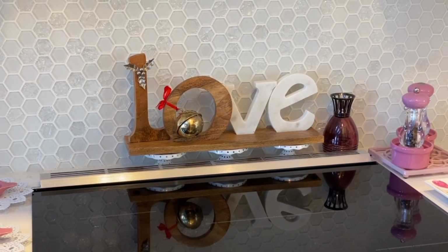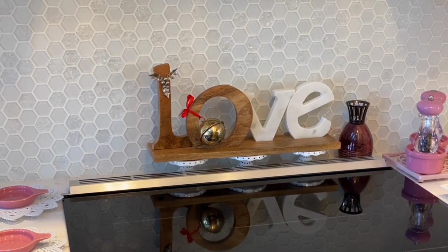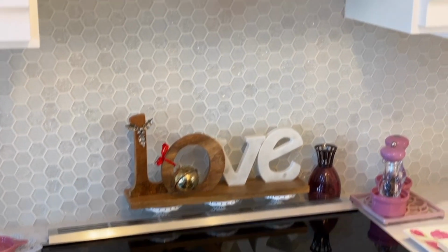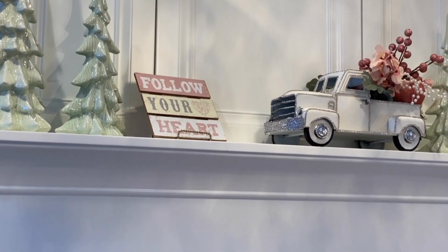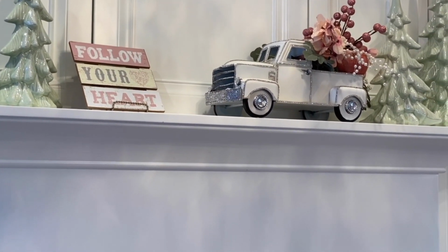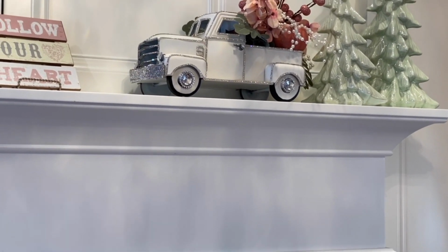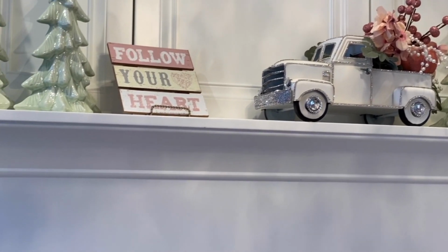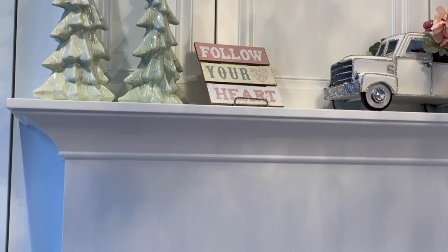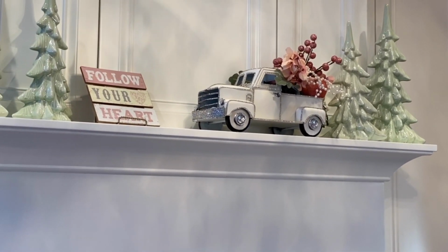And of course you also fully know that I could not possibly put Harold's truck away. Oh yes, he loves his truck. So I really didn't do much there except to remove the Santa and to give him a little direction, a sign that says, follow your heart. He loves the truck, and of course he follows his heart home to me all the time.